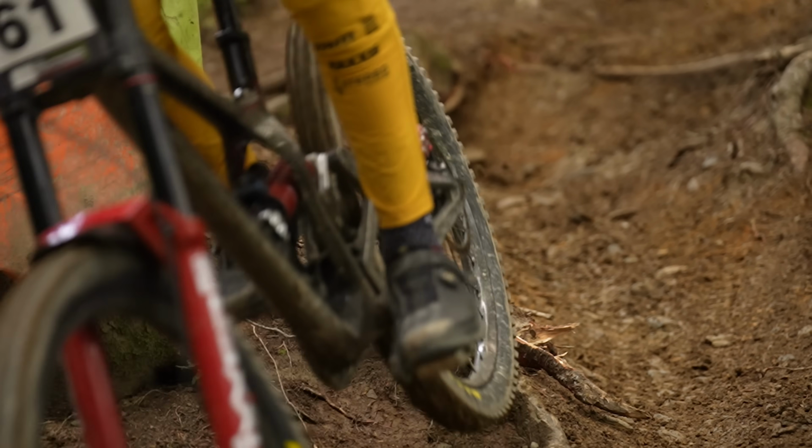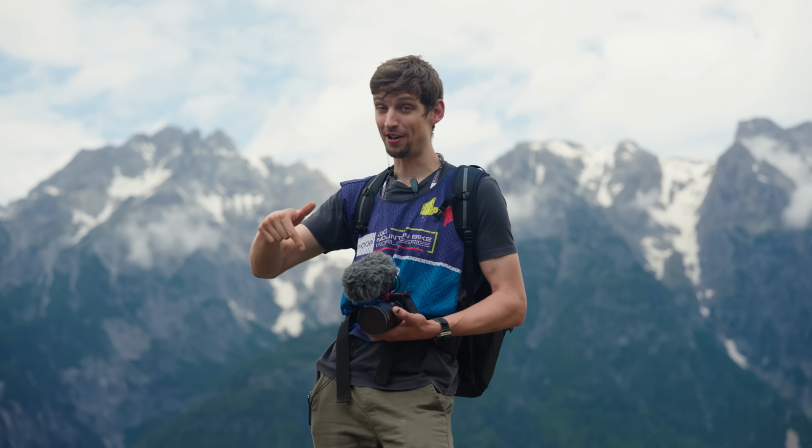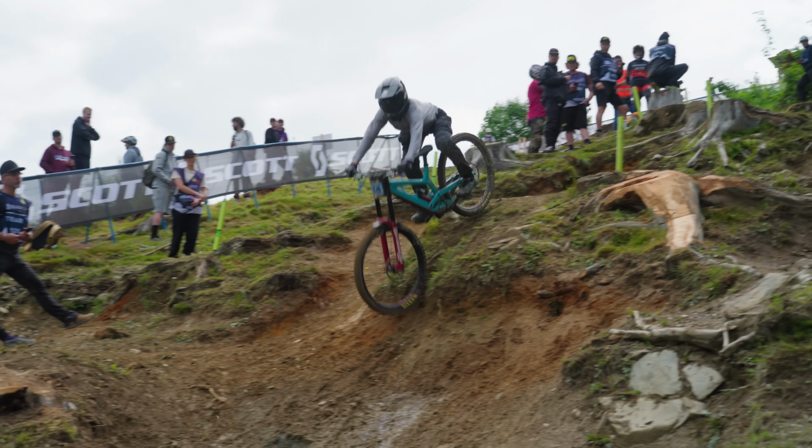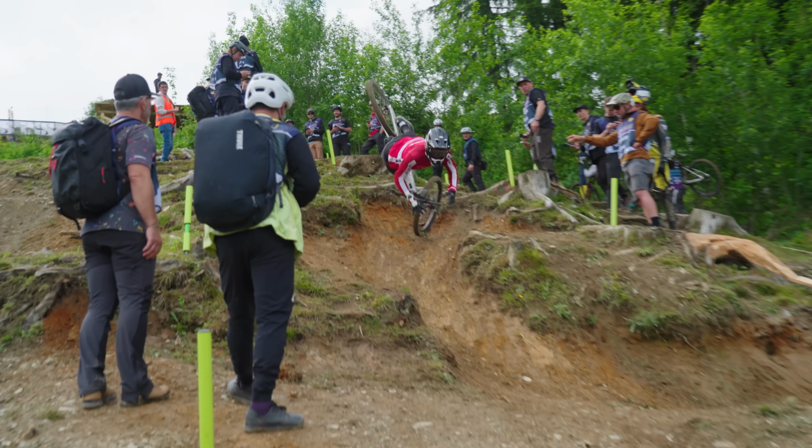And it has been raining, as it is threatening to do right now. It rained a lot last night. And the riders this morning, well, they were struggling to get to the bottom. It was carnage and everyone was coming down with dirt on their arms, their legs and everything.